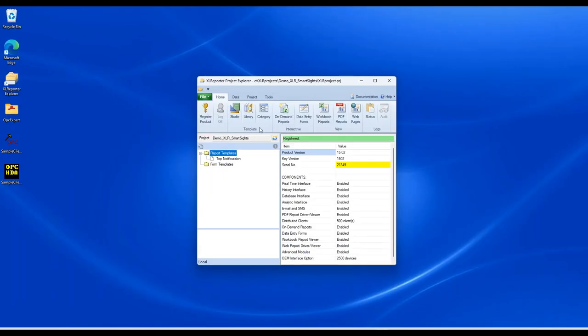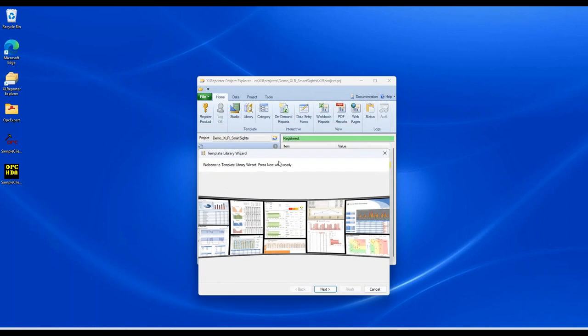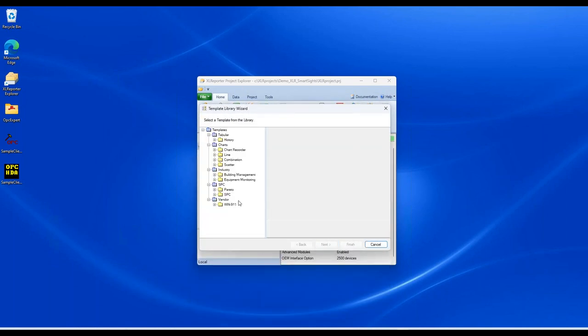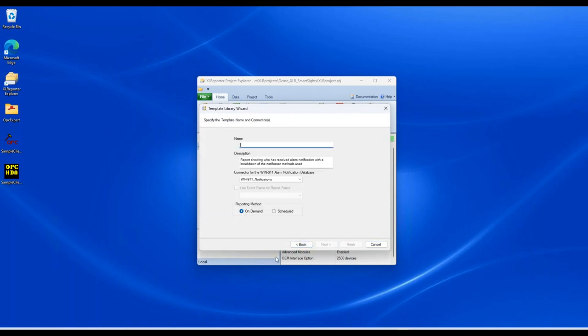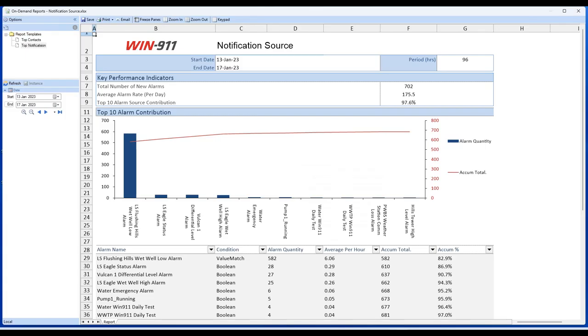Now let's take a look at one other template that we have available in the library for Win911. So I'll go back into the home tab of my Project Explorer, back into this template library, and I'll go into Win911, and I'll look at notification contact this time. So we'll call this one top contacts. Again, we'll use Win911, we'll use the on-demand method. And you can see when I'm taking these templates out of the library, I'm really not doing any configuration. I'm just essentially telling the software which ones I want to use and include in my application.